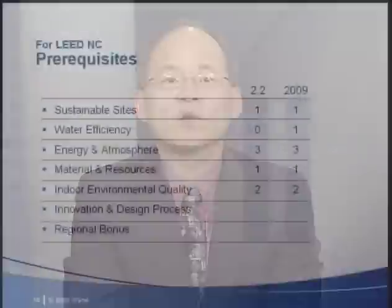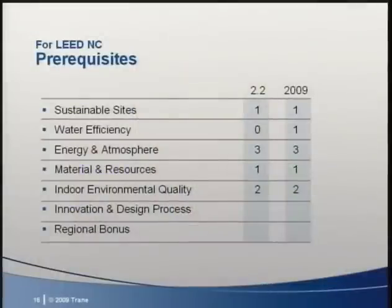More of this concept will be shown in the later slides. Since we will highlight the changes between LEED NC 2.2 and NC 2009, the best way to show the differences is to put them side by side. In the following slides, we will compare the major differences in each category. First, we will take a look at all of the prerequisites. The highlighted area are the numbers of prerequisites in each category.